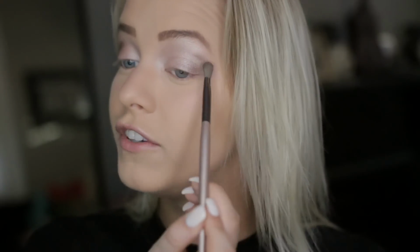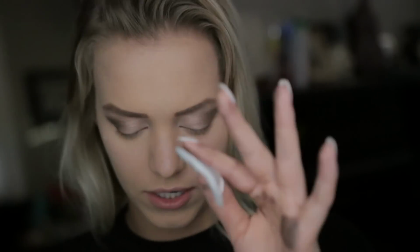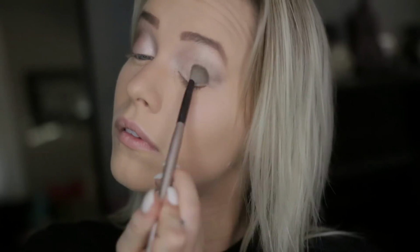So first I do it pretty dark and like a V on the crease of my eye. And girls, your eyes are twins. No. Girls, your eyes are sisters, not twins. Always remember that. And then I'll be taking just a little cotton pad like this, getting all that shadow off. Oh my gosh, what is up with my hand? I'm just a mess over here. I wish you could see my black shirt right now. And then I will be actually blending that all out. Maybe I'll call this full glam.